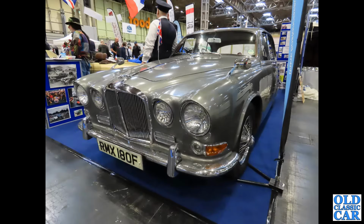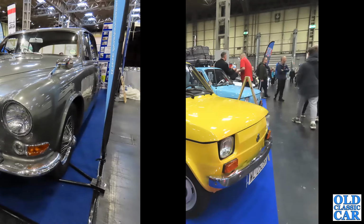Many, many Jaguars, as you'd expect at a show like this. And here we've got a late 67 or 1968 Jaguar 420. Based on the S-Type Jaguar, of course, this was just like a bit of an interim model until such time as the XJ6 was ready to be launched in 1968.